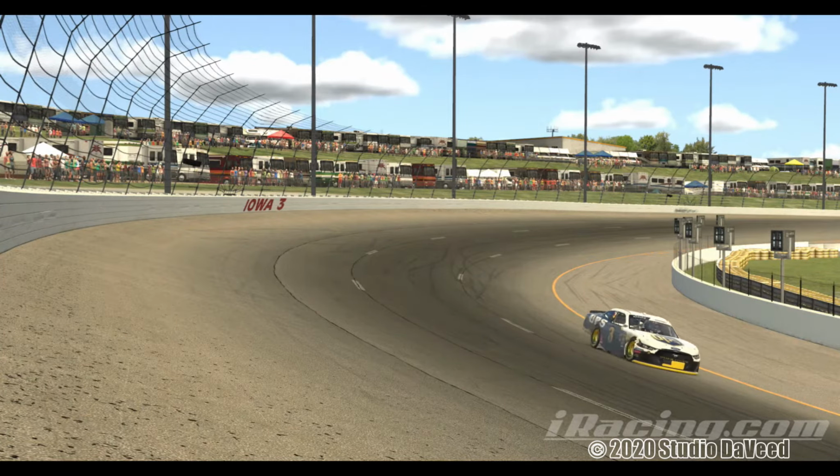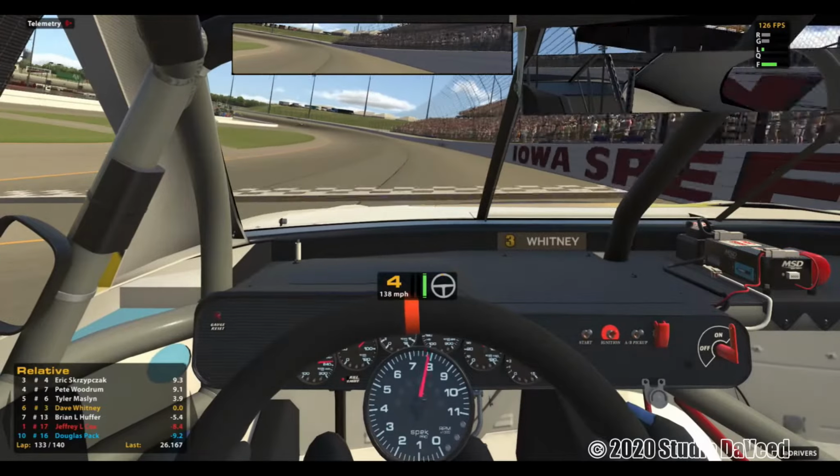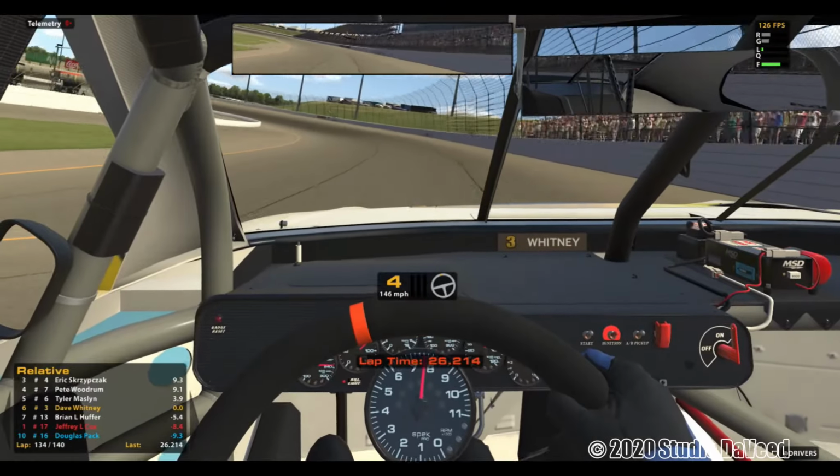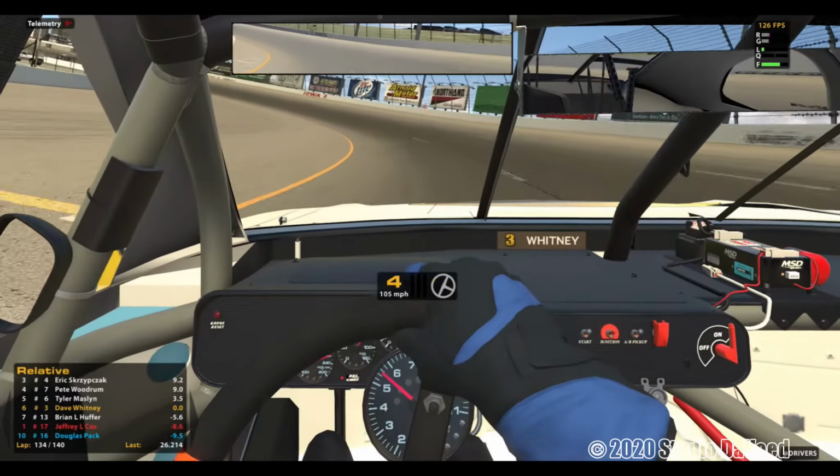Well, it's too bad I don't own more NASCAR tracks, because this would be a fun series to participate in regularly, but a lot of the tracks that they visit are pay tracks. In fact, most of them are. But I think Daytona's coming up here shortly. That'll be fun.